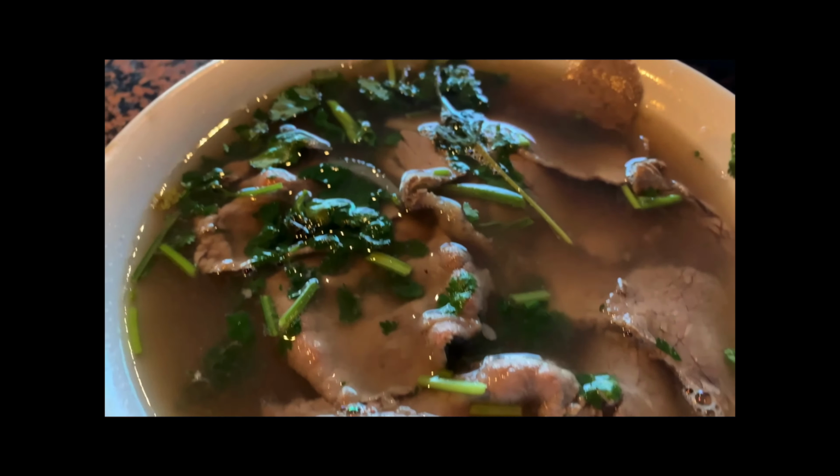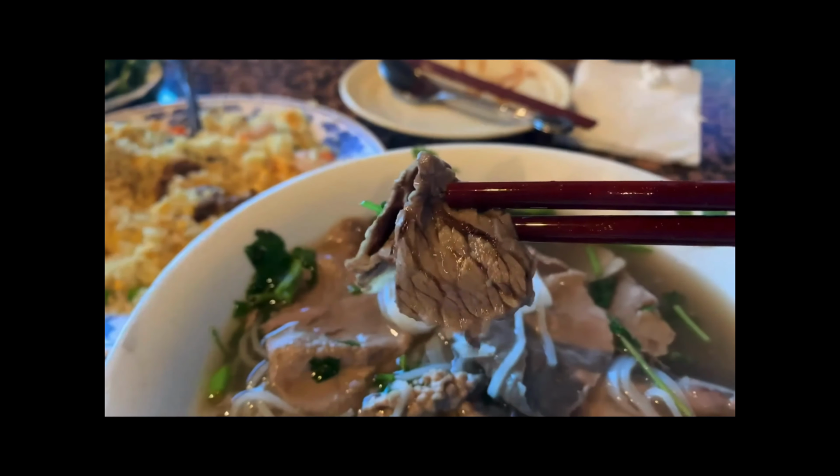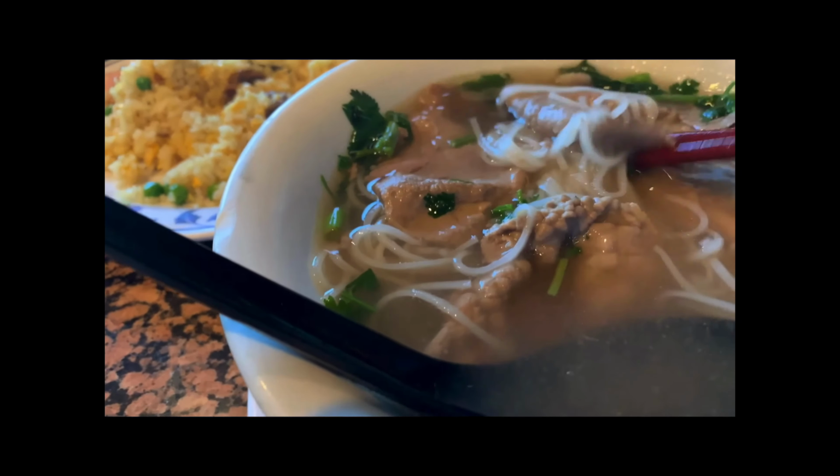I thought the pho was delicious. I got some brisket and steak as always in mine. There was a good decent amount of meat in there, and the broth was excellent. I didn't even add any hoisin.